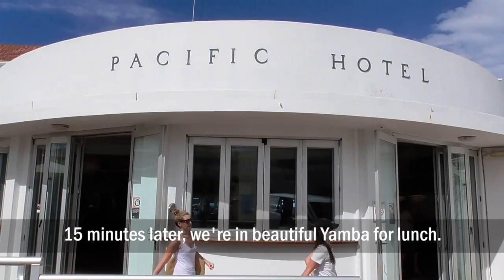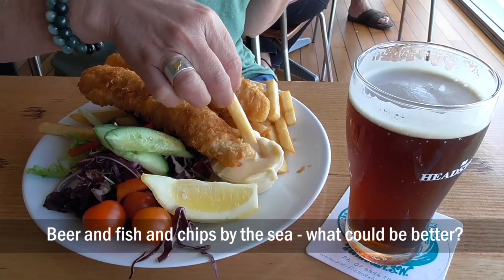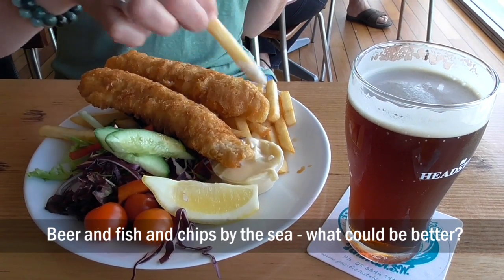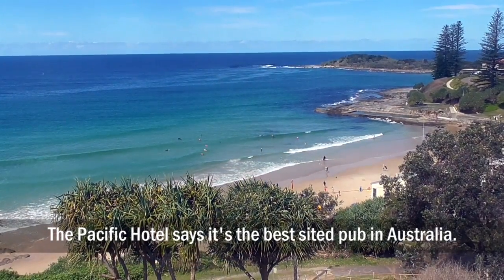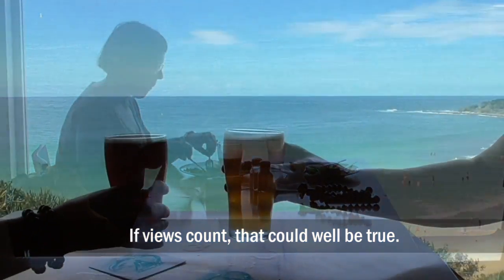15 minutes later, we are in beautiful Yamba for lunch. Beer and fish and chips by the sea, what could be better? The Pacific Hotel claims it's the best sited pub in Australia. If views count, that could well be true.